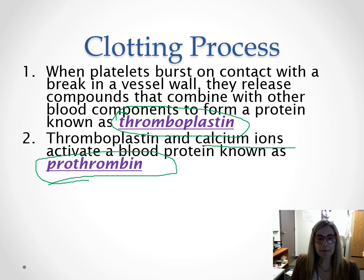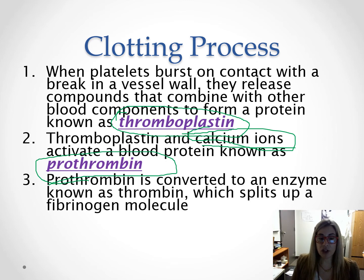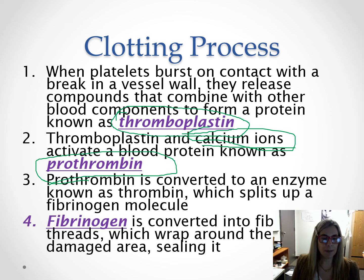And the other thing is that you'll notice that we have calcium ions involved here. So of course we always associate calcium with healthy bones and healthy teeth, but it's also very, very important in terms of the clotting function. Prothrombin is then converted to an enzyme known as thrombin, which actually splits up a fibrinogen molecule, and then the fibrinogen is converted into these fibrous threads which wrap and seal the wound, catching all of those red blood cells.